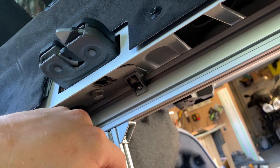The frame is going into the car, bolted in, and then this goes in, bolted through the frame. Speaker goes in, bolted in, and bolted through the frame. So yeah, nearly there. So the baffle is in. Yeah, it was good fun.